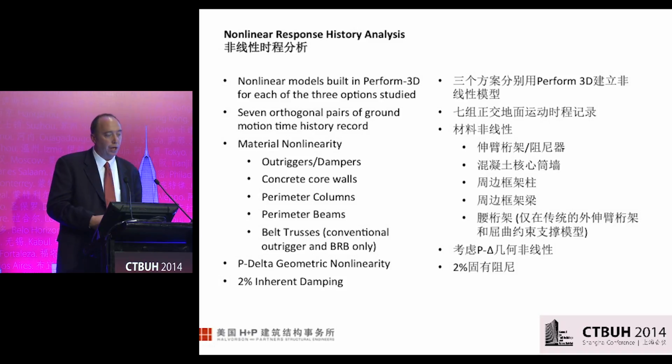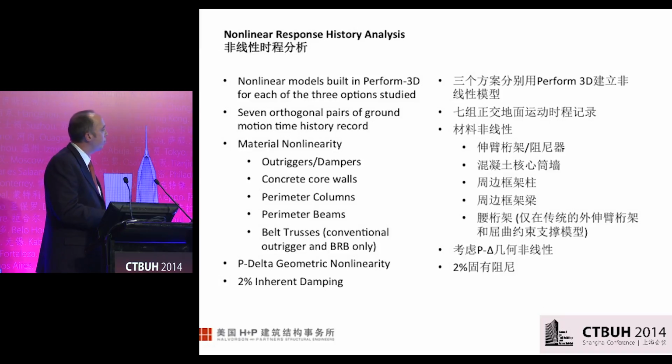We did nonlinear analysis models using Perform 3D for each of the three options. Seven orthogonal pairs of ground motion time histories, so all the usual stuff. Material nonlinearity, obviously the outrigger levels and the dampers themselves, concrete walls, perimeter columns, perimeter beams.